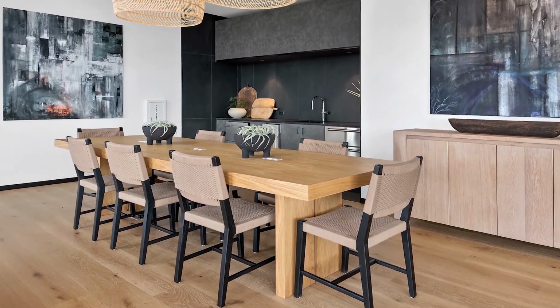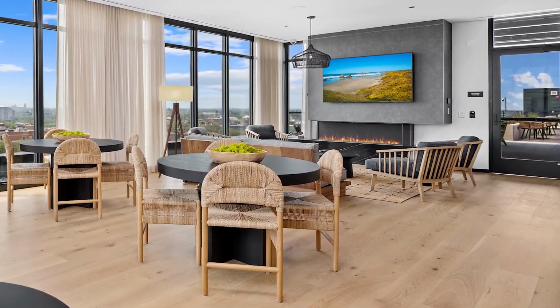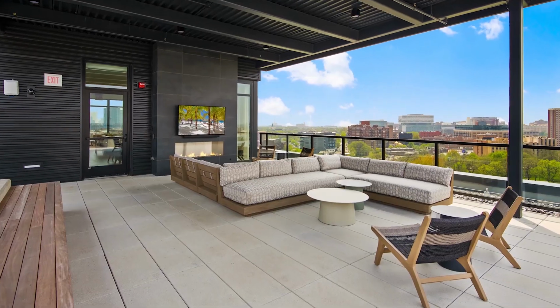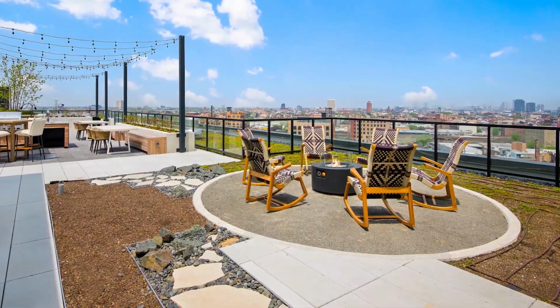There's a catering kitchen and a party room lounge with a variety of seating options, a large screen TV, and a fireplace. The rooftop terrace has a sheltered area, a grilling area, and a fire pit.